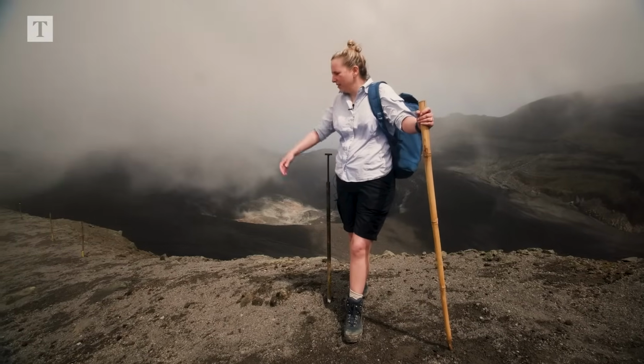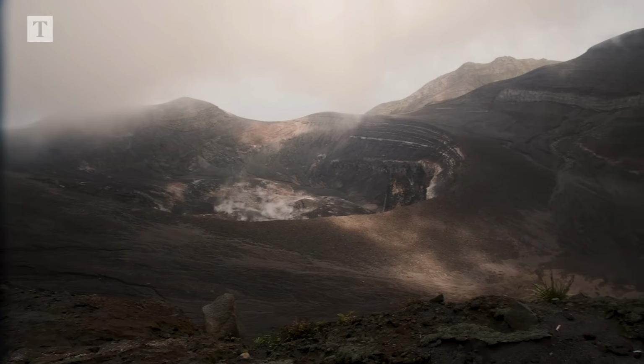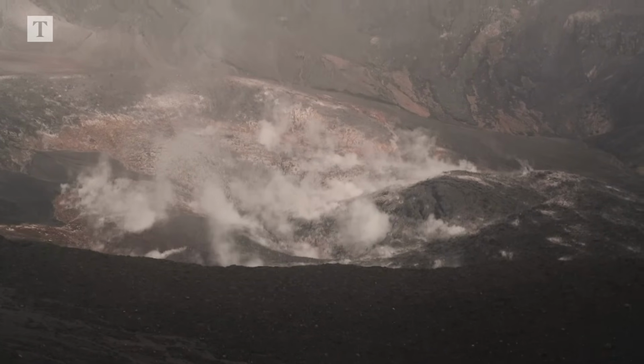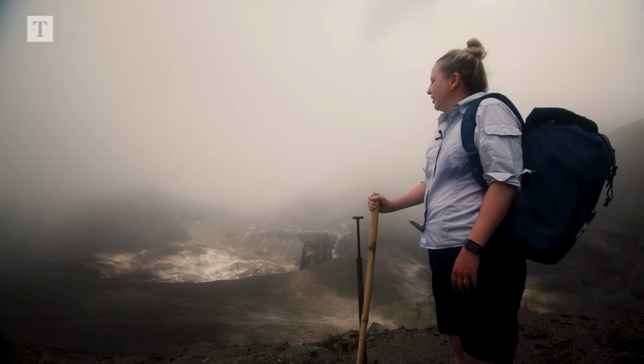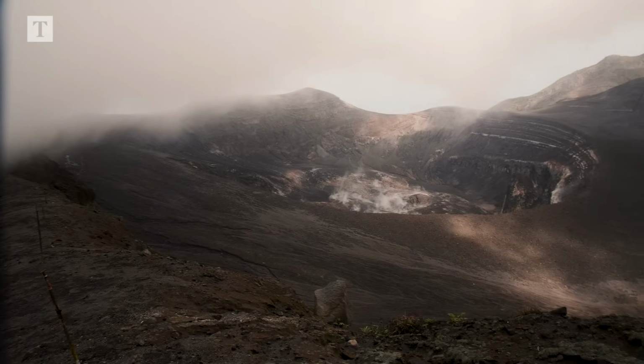We've made it to the top of La Soufrière. Here we are, with the incredible crater right behind us. It's just such a massive thing, and we're such tiny people. It's just a reminder of the absolute power of Mother Nature. You would be absolutely mad to do this without a guide.